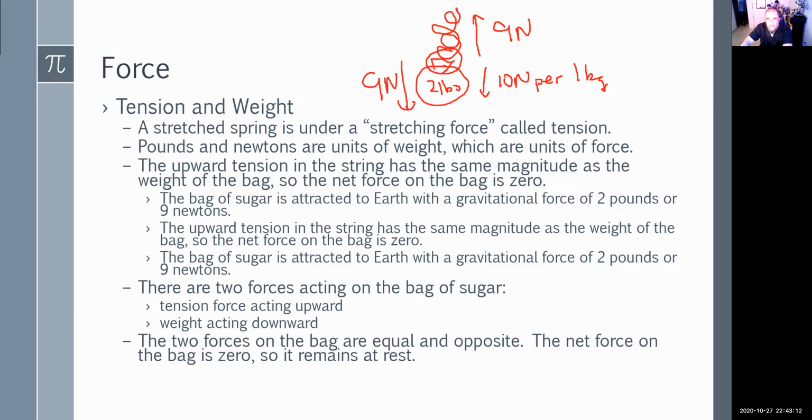What would cause it to sag further down? Well, if it was going to sag further down, then the string or spring would have to not be able to resist that full 9 newtons of force. So gravity is going to overtake it until it encounters something that it can't overcome, right? So in this case, there are two forces acting upon the sugar: the tension force acting up and the weight acting down. If those forces are equal and the net force is 0 newtons, then that object is not going to move at all. It's going to be stuck where it's at, and we'll talk about that being called an equilibrium.